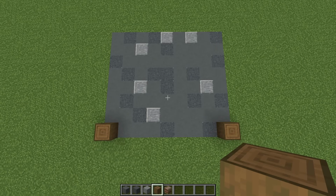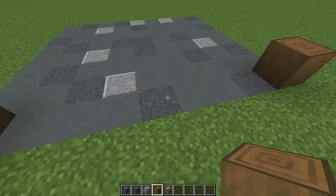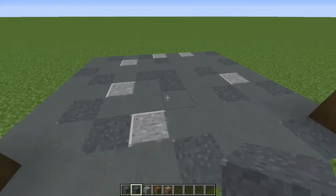So let's get started. The first thing you want to do is to put the floor into our shop. So this is going to be a rectangle that is 8 blocks by 9 blocks. And so basically just in the floor here we're using mostly cyan terracotta, but I want you to mix in a little bit of grey concrete powder and just a little bit of polished andesite.